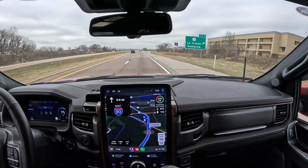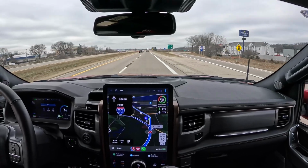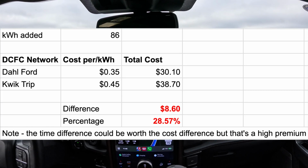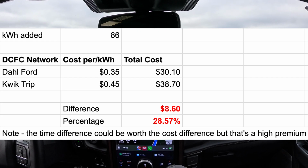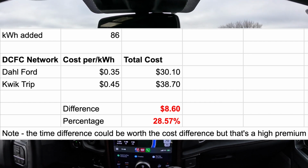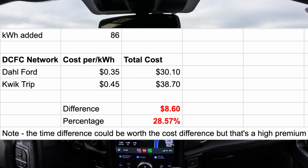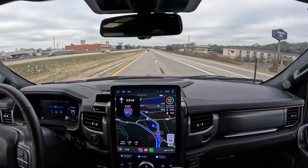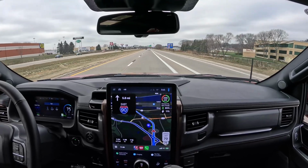So here we are approaching the Dahl Ford charger. I'm gonna put some numbers up when I publish this video, but when you look at 35 cents per kilowatt hour versus 45 at the Kwik Trip charger, it's certainly cheaper by a decent percentage. I definitely paid more charging here. Also, because we're going to Owatonna, I had to charge more to get there to the Tesla Supercharger than I would have getting to the Rochester Circle K.